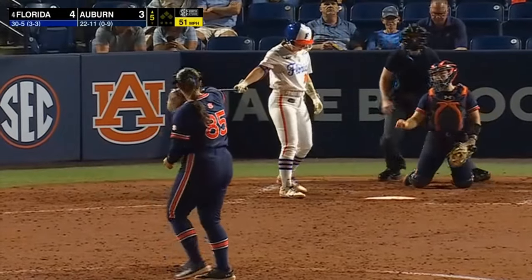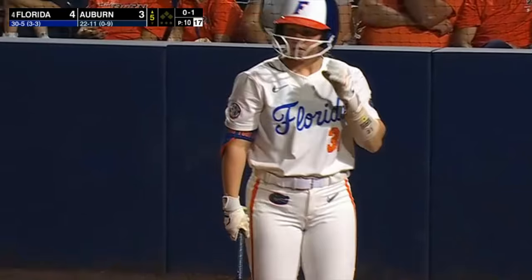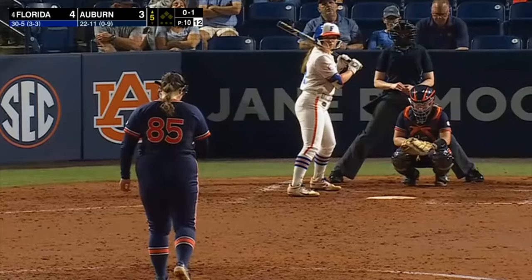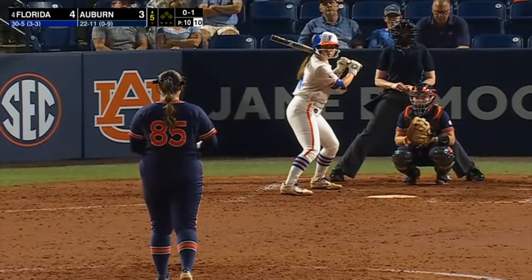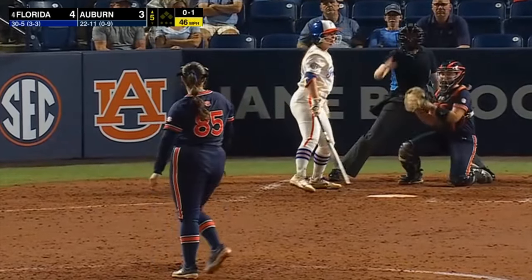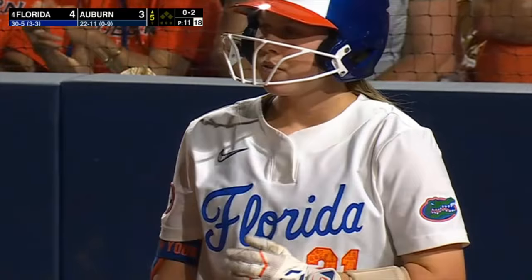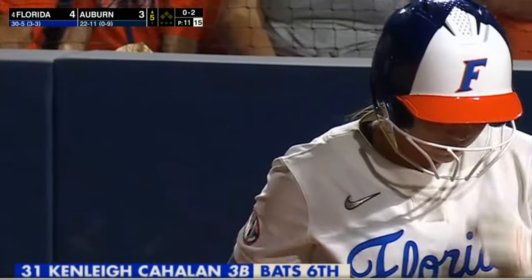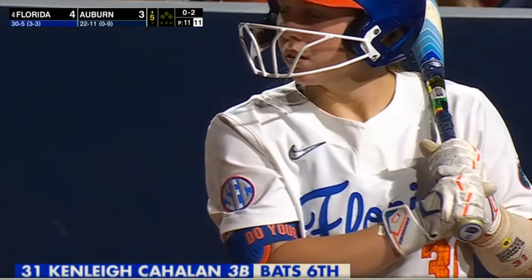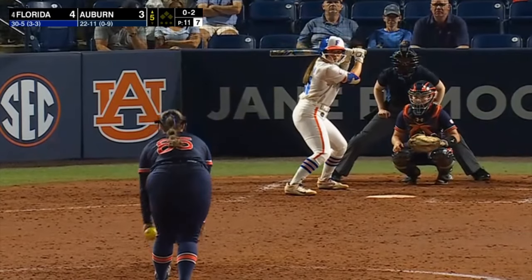3-2 first pitch strike, it's 0-1. Kinley Cahalan leads it off here for the Gators. She homered back in the second inning. Florida scored 3 of their 4 runs tonight in that second inning. And credit to S.J. Guerin, she's quickly ahead, 0-2. And that's exactly what you want to see from her. You want to see her attacking the batters, especially with Cahalan hitting a home run the first inning. I mean, you're going to have to attack her.